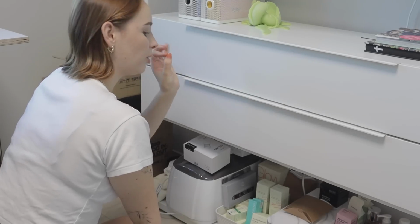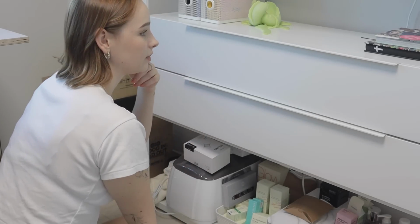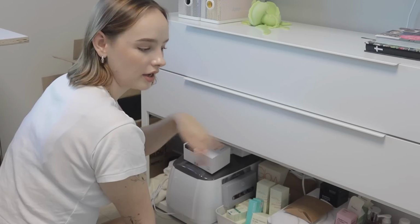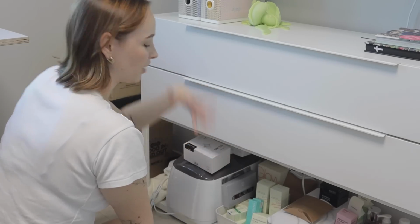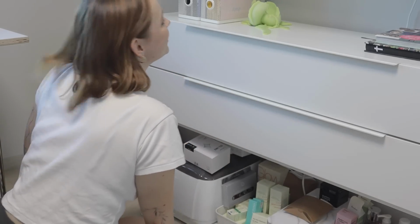It is so impossible to make this look organized, so I guess I just kind of gave up, which is so off-brand for me. I don't give up with organization, but I gave up. You cannot make this look neat. So it's just gonna look like this.